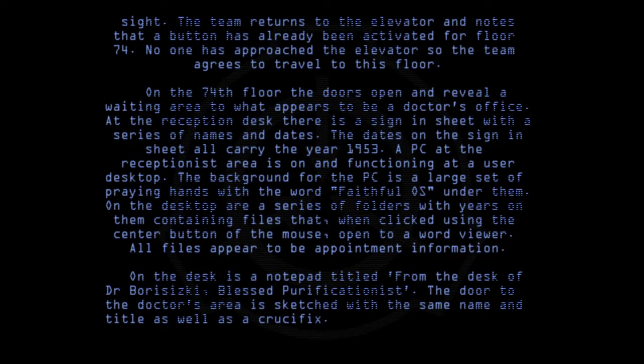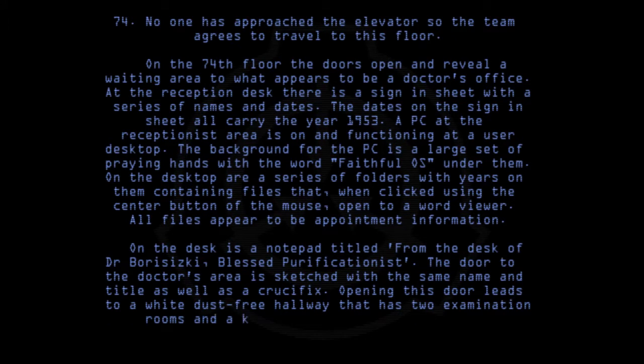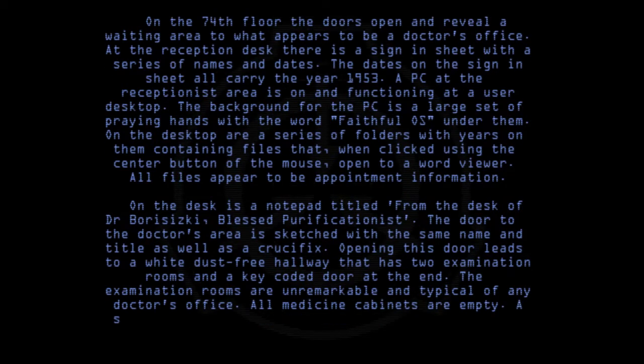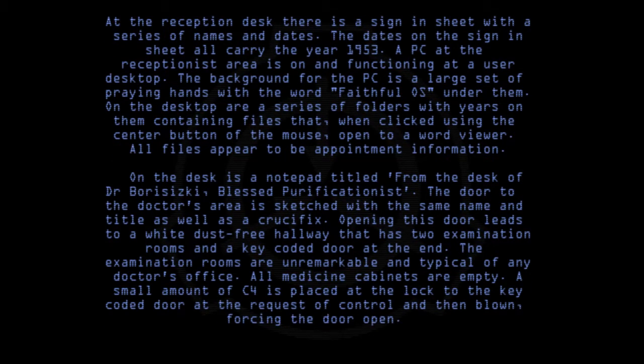a crucifix. Opening this door leads to a white, dust-free hallway that has two examination rooms and a key-coded door at the end. The examination rooms are unremarkable and typical of any doctor's office. All medicine cabinets are empty. A small amount of C4 is placed at the lock to the key-coded door at the request of control and then blown, forcing the door open.